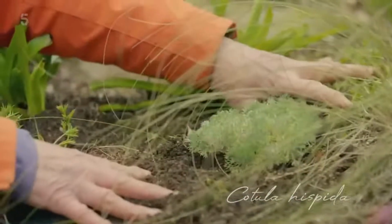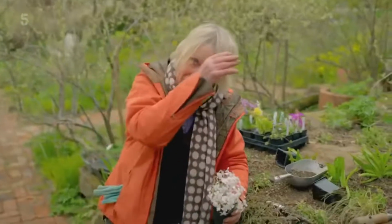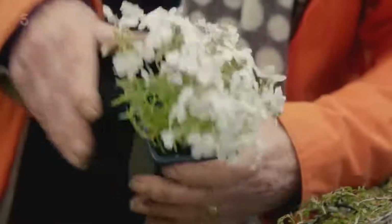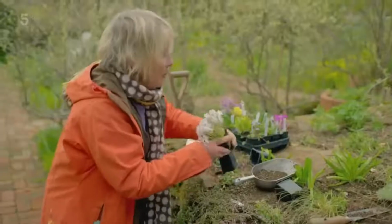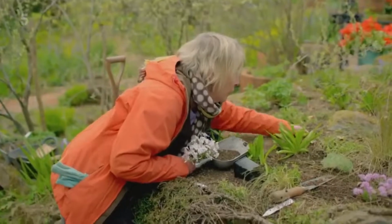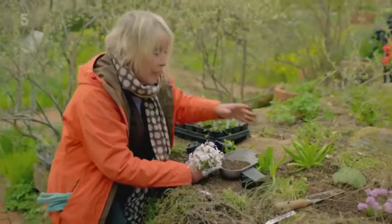Looks quite happy. Now, I think rockery phloxes, as people call them, must be one of the most popular plants because they're spectacular. You get this gorgeous show of flowers. I think behind this rock, if I can reach, would be a good place for this because it'll tumble then right over the edge.